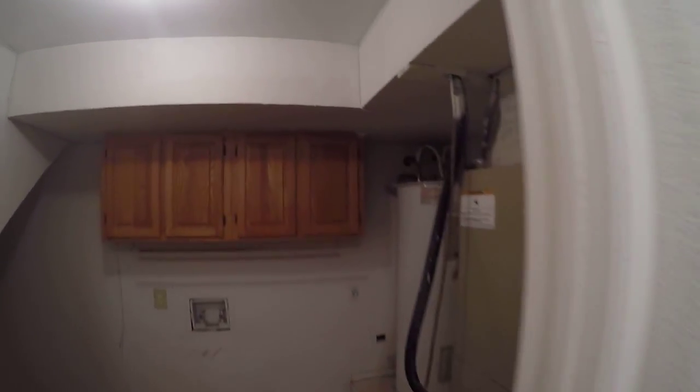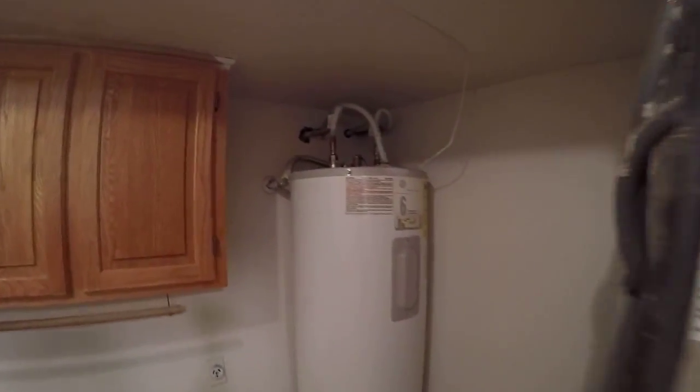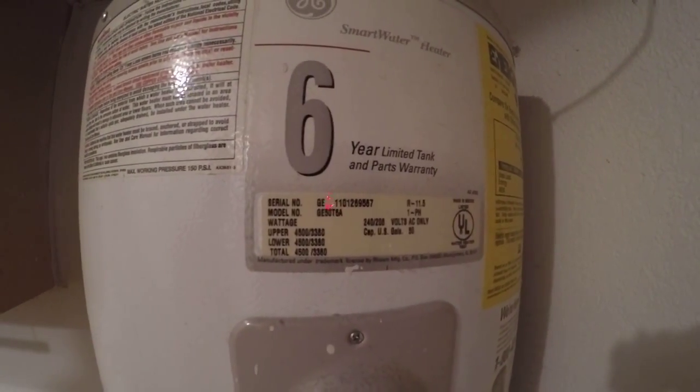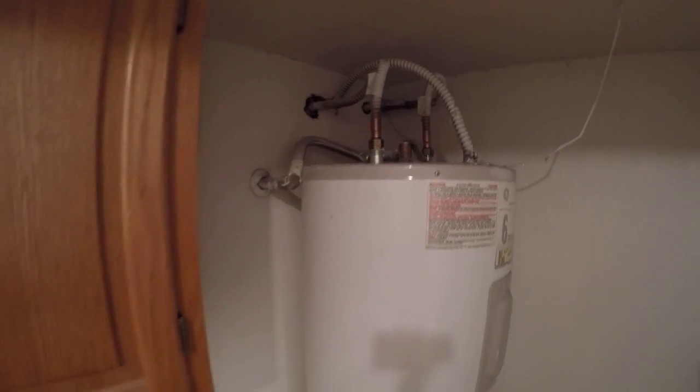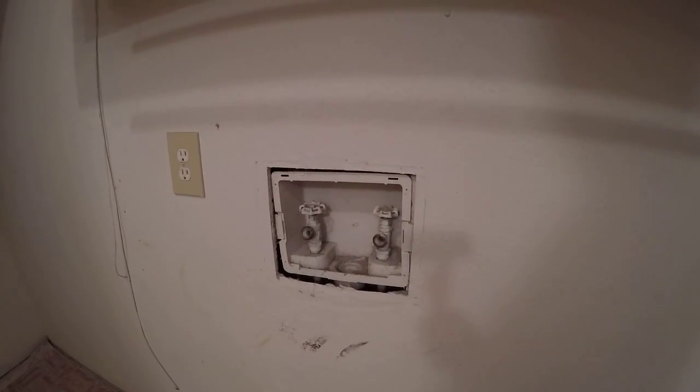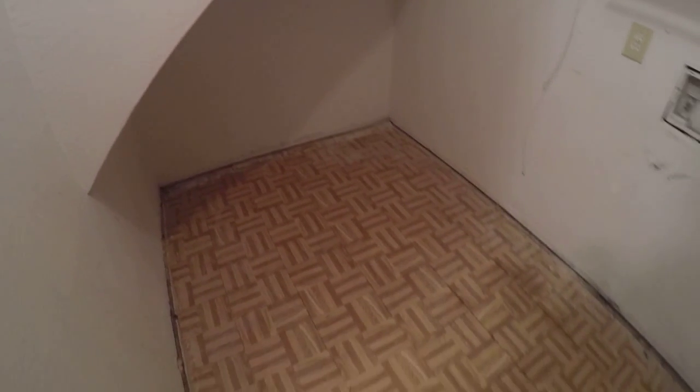We are in the laundry area here. This looks like your old AC, but it looks like it's fine. Probably have an HVAC service. Water heater is there. There's a serial number. It looks fine. It is not in a pan or has a proper drain, but I think we're probably okay there. Washer box should have a cover on it. This should get new sheet vinyl in here.